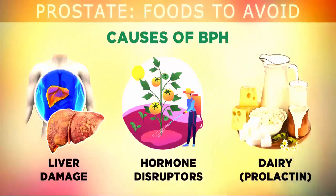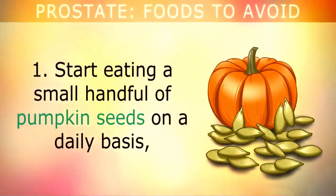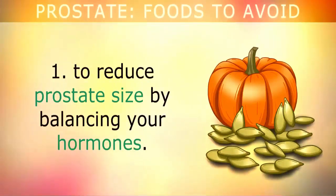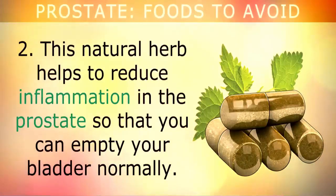How to shrink your prostate. 1. Start eating a small handful of pumpkin seeds daily, as these are some of the most potent BPH-fighting foods that you can eat. The zinc, phytosterols, and vitamin E in these work synergistically to reduce the prostate size by balancing your hormones. 2. If you have problems with urination, consider taking 120 milligrams of stinging nettle root 3x per day. This natural herb helps to reduce inflammation in the prostate so that you can empty your bladder normally. It works by preventing a buildup of DHT and estrogen.